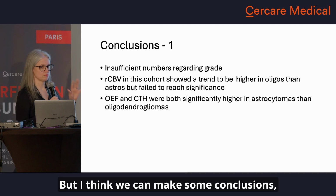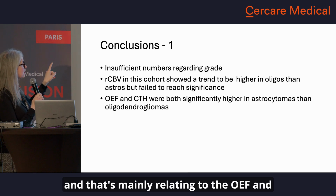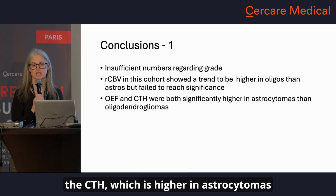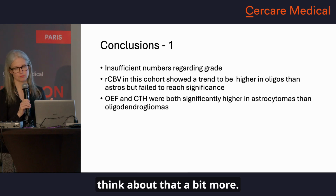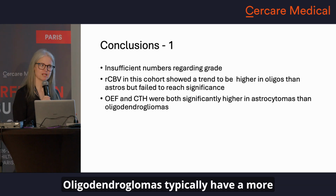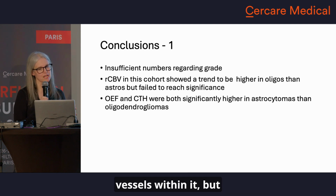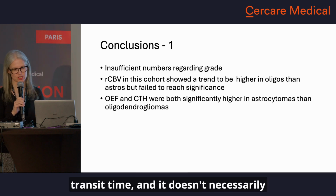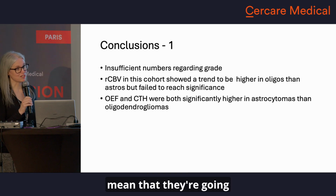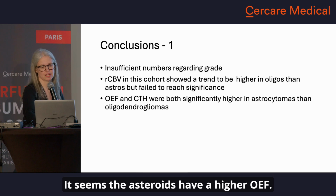But I think we can make some conclusions, and that's mainly relating to the OEF and the CTH, which is higher in astrocytomas rather than oligodendrogliomas. As to why that is, I think I need to think about that a bit more. Oligodendrogliomas typically have a more chicken wire-like, mesh-like network of vessels within it, but that doesn't necessarily mean they've got that capillary heterogeneity within it, that transit time. And it doesn't necessarily mean that they're going to have a higher oxygen extraction fraction. It seems the astros have a higher OEF.